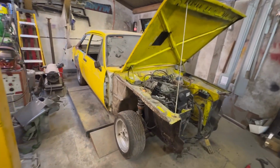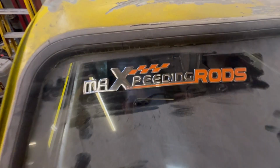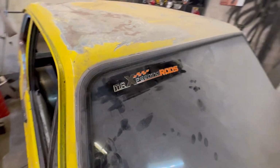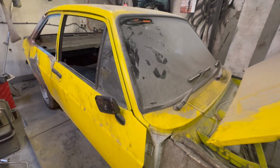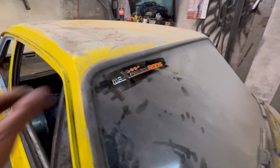Someone's put a sticker on my car. Yeah, look at that. That was not me. That was either Ross or Nick, I would imagine. Most likely Nick, because Nick likes his Max Speeding Rods. And weirdly, we've got Max Speeding Rods on here, but we'll talk about the suspension another day. That's a completely different ball game. I can't believe I've been here for 2 hours and I haven't even noticed that. That's impressive, Tony. Okay, anyway, yeah, so I'm getting distracted.